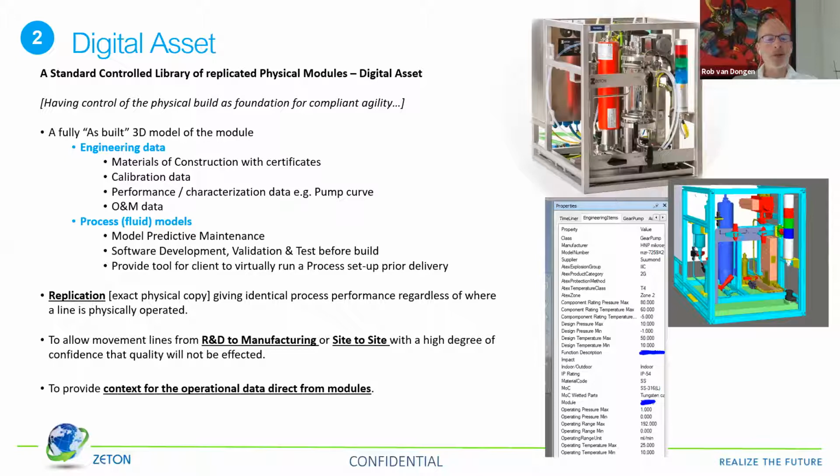The target is, of course, that we get easy replication of all the modules and the physical assets. Of course, that is to support the speed up of the total process from R&D to manufacturing, from site to site, and be confident that if we copy a system to whatever location, that we can get the same product out of the same modules and configuration of modules.